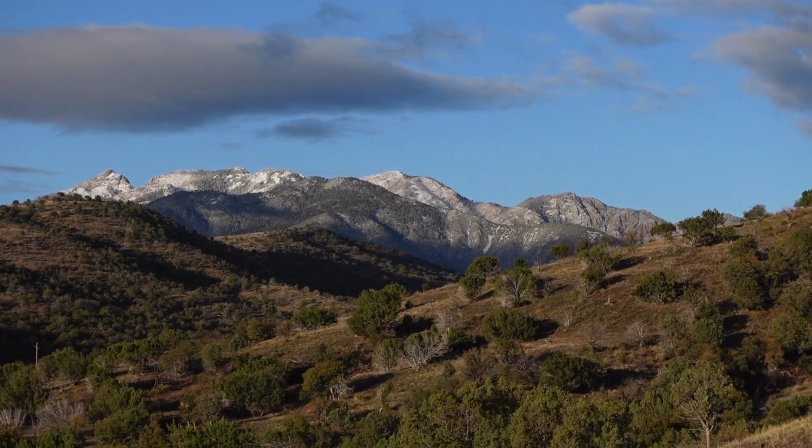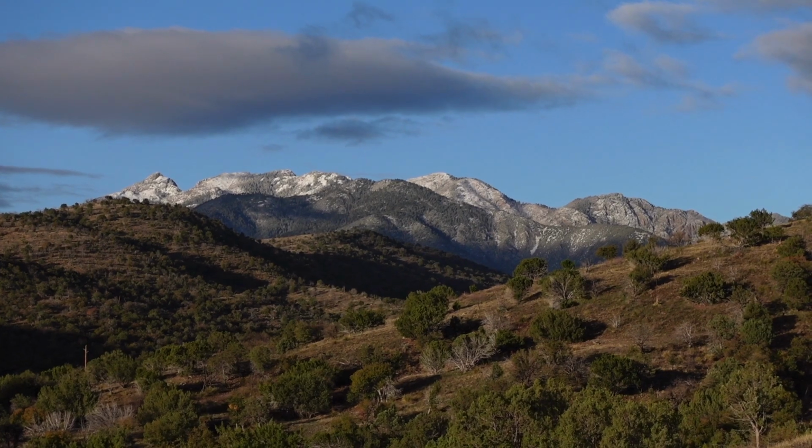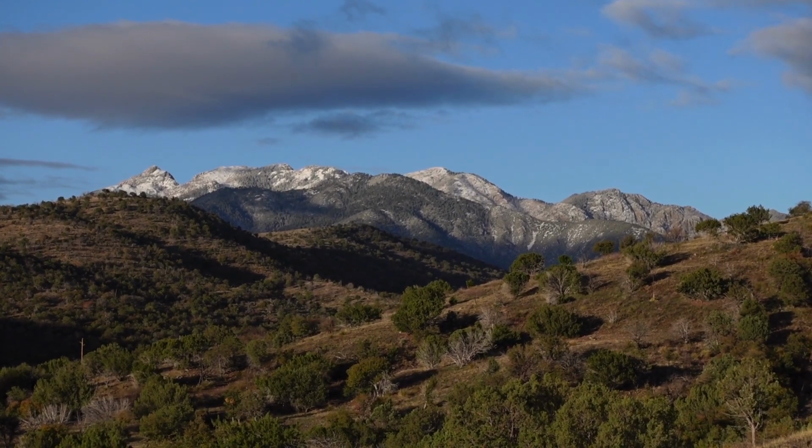Check out all the fresh snow on top of Mount Wrightson. That's ridiculous. Zero snow in the forecast, and it does that overnight.